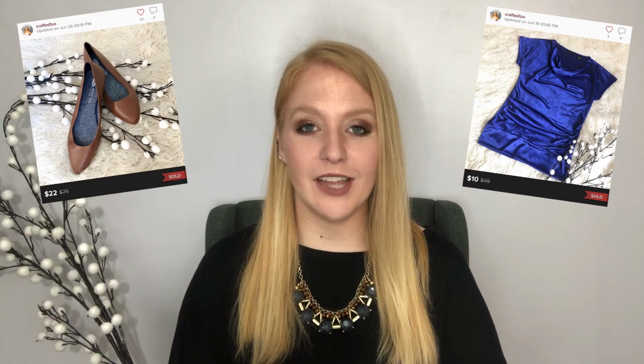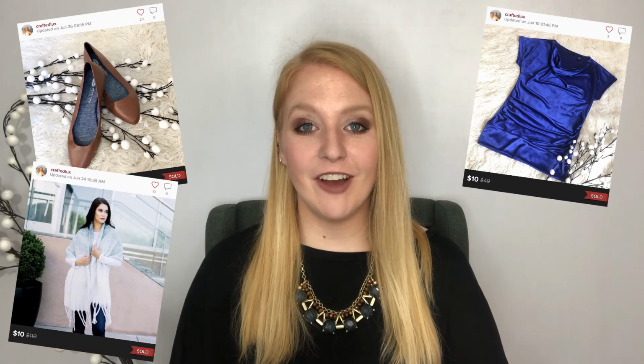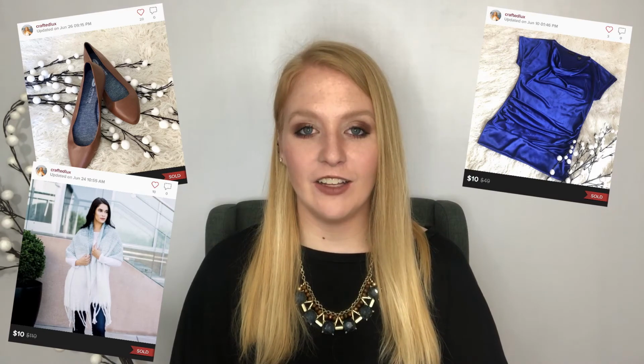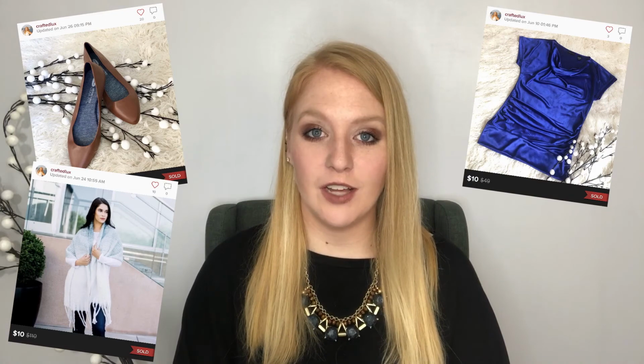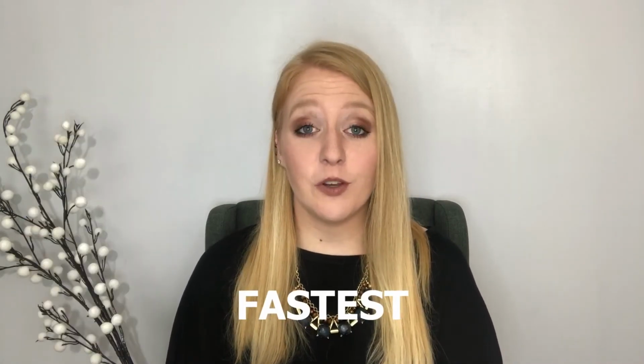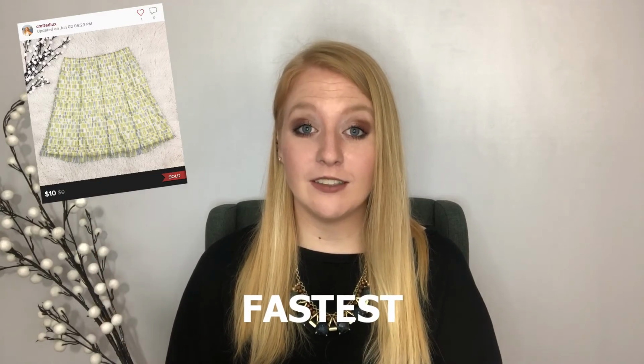The number 1 slowest item to sell was that Merci oversized scarf. That took a whopping 509 days to sell. If you noticed, all 3 of those slowest selling items were items from my personal closets, just something to note. So the 3 fastest sales, number 3 was the Talbot's Petites silk skirt, and that only took 5 days to sell, which I was kind of surprised about. It seemed like a dated style to me, but I guess the size was good and somebody wanted it.